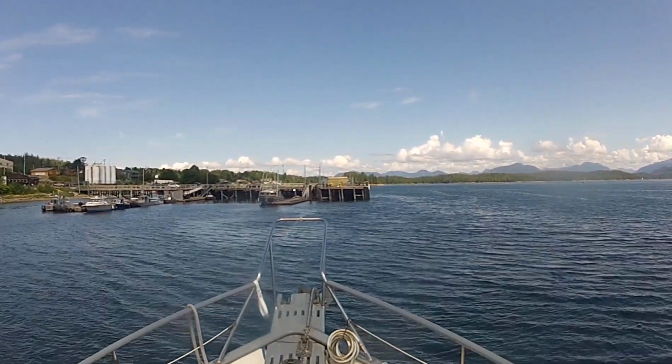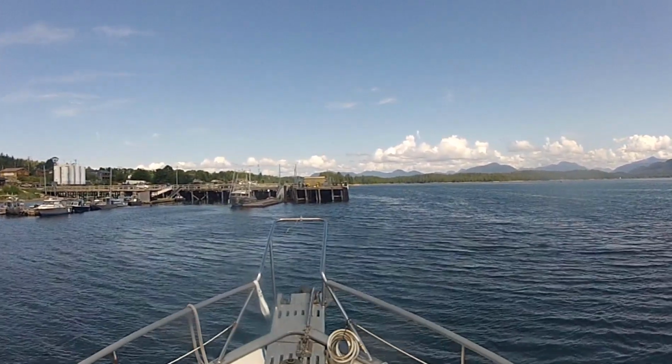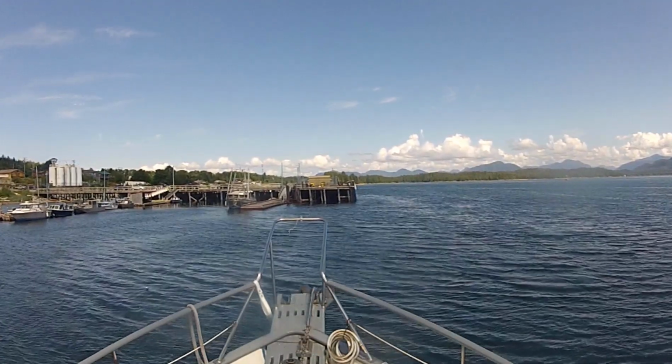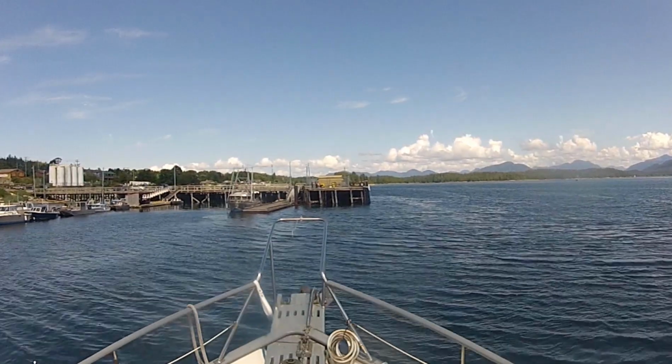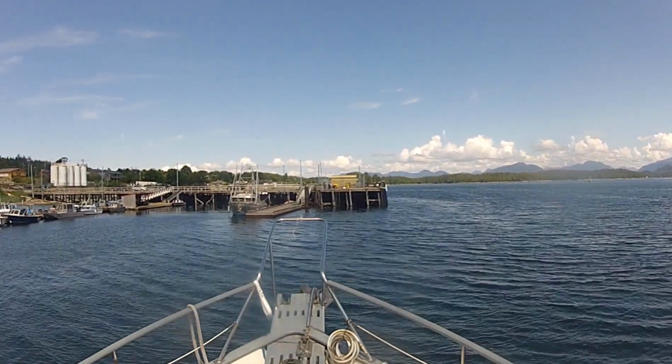Not much wind or current. This was a pretty easy docking. Just straight in, stop the boat, get a line on the dock, straighten out, make sure we're parallel to the dock, and tie us off. And it sort of went like that.